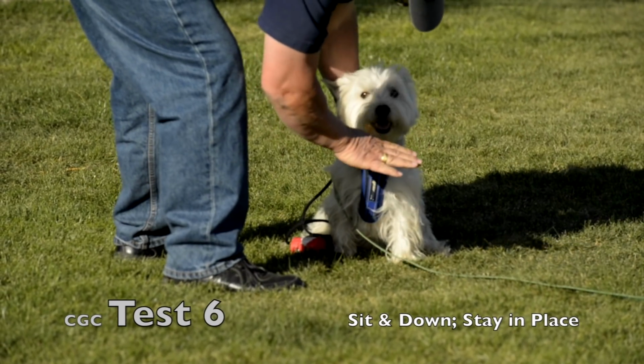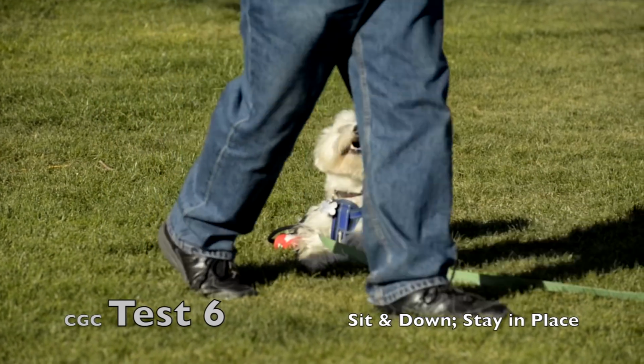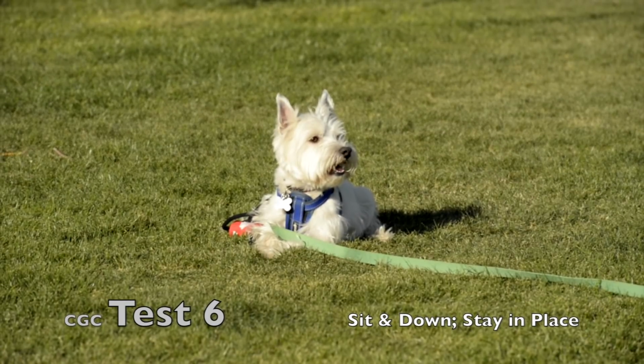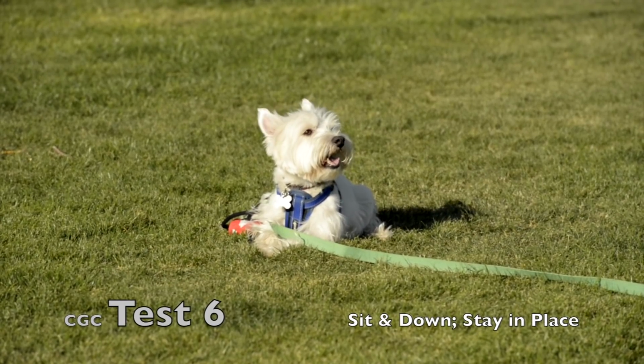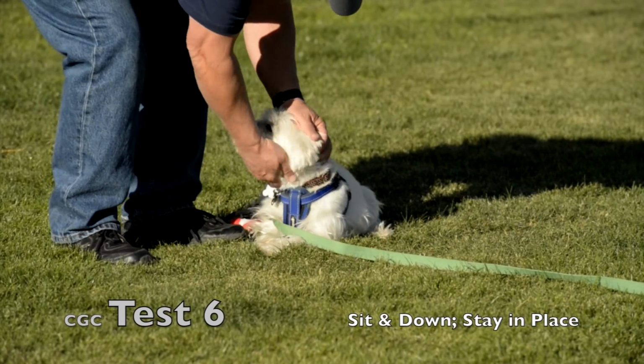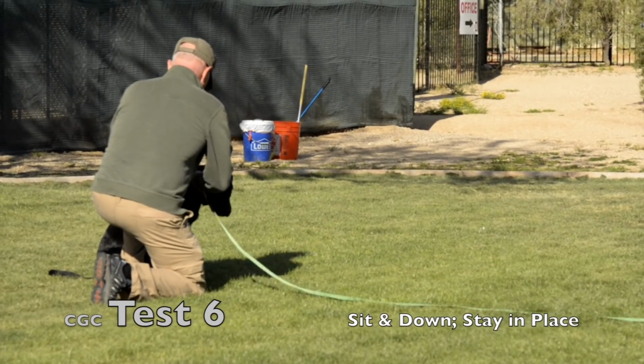So this is Harley's actual test. We use a 20-foot line, or in this case a slightly longer line, and we place it on the dog, leaving the dog in position while the handler walks away. You can also take the dog's leash with you and leave the long line on the dog. After a few seconds, the handler will return back to the dog, reward his dog, and is released from the exercise.